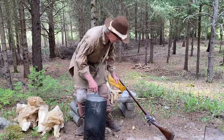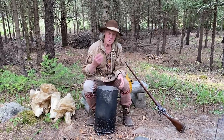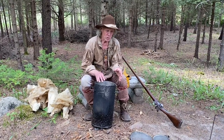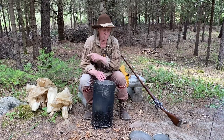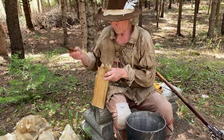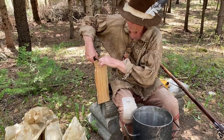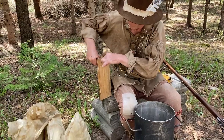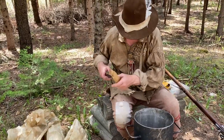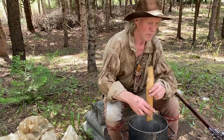Okay, so temperature wise, the water's a bit hot. You want it sort of really hot bathwater temperature. If it's too hot for my hide, it's going to be too hot for the deer's hide. So I'm just going to let that cool a bit. I'm going to mix in my solution, and then we're going to get the first of our hides into the tanning solution. Perfect temperature.